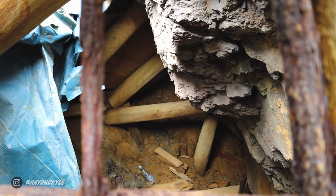So behind me you can see more evidence that this absolutely used to be a copper mine, and it was in fact dominating the copper industry back in the 1780s, where this place was actually the largest copper mine in Europe.